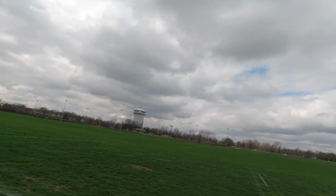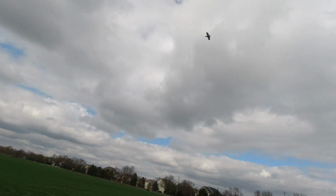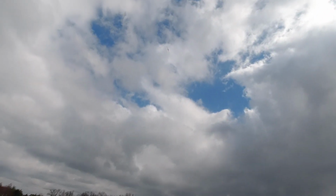Looks like the sun's coming out a little bit. That's a little bit different than what we've been experiencing for the past few days, but I'll take it. I'm really excited for that. Camera quality is a lot better when there's proper lighting. That was a little low. Little low.